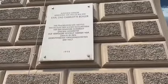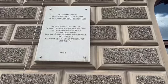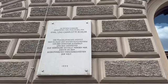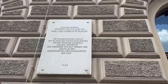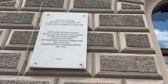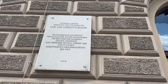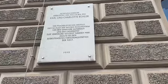What is this? It's like that other plaque that I saw earlier on at that other church-like place. In diesem Gebäude arbeiteten von 1922/23 bis 1934 Karl und Charlotte Bühler, ihr Psychologisches Institut, das zu der Wiener Schulreform von der Gemeinde aufgearbeitet und der Universität zur Verfügung gestellt wurde, wo es zu den bedeutendsten Forschungsstätten der Welt. 1995. Is this like a Stolperstein or something?